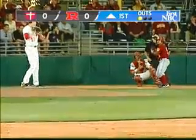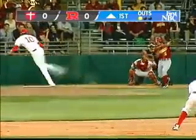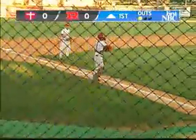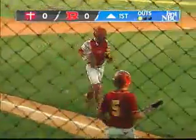1 ball and 2 strikes. Ready once more, Seawald. And a check swing foul. Migliore gets to it. Another off-speed pitch. It holds at 1-2.